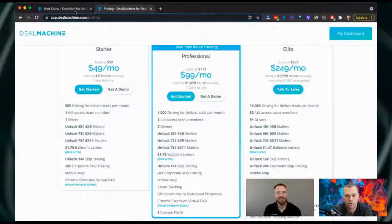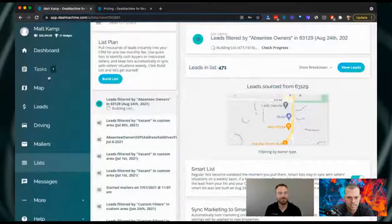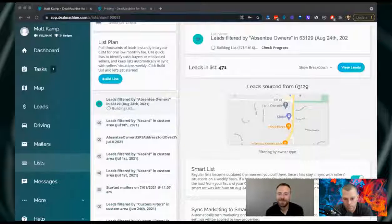You guys have really affordable pricing, very competitive as well. No complaints on the pricing side of things. I know you have a lot of developers constantly building and making the product better, and that costs money. It costs a lot of money just to have the servers tracking routes and all that type of stuff. So I get it. I think the pricing is really affordable, to be honest.